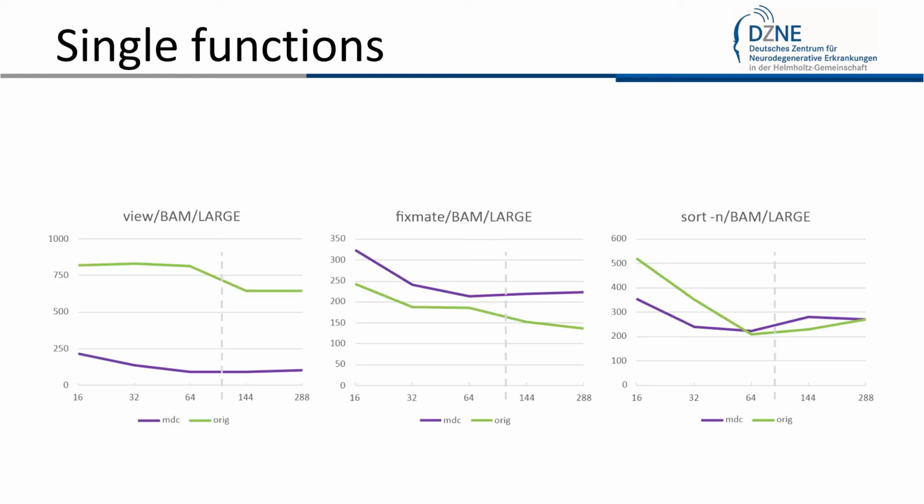Then we went ahead and evaluated the single functionality. So we evaluated the view command on the large set of BAM files, the fixmate command, and the name sorting. Now, the results are mixed. We have seen some acceleration in the MDC version of Samtools for the view command. However, we've also seen that the fixmate command, for example, is slightly slower. This probably stems from the serial nature of that command, but further investigation would be needed.